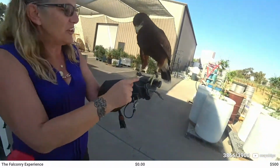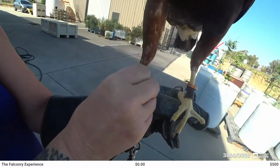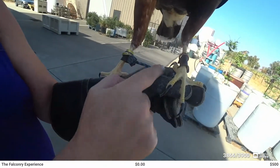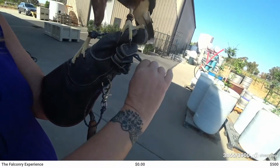So you can get a close look at how we leash them up. This is his federal identification band, and then he has a little leather anklet, and then he has these, which are actually called jesses. They go through, and then they have a little opening at the end that we attach a swivel and a leash to. But when they're flying, obviously, they don't have the leash on.